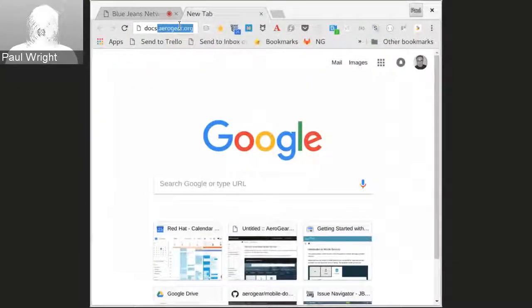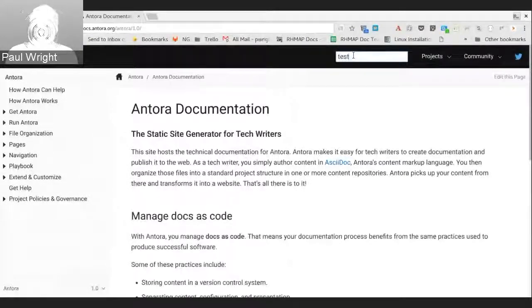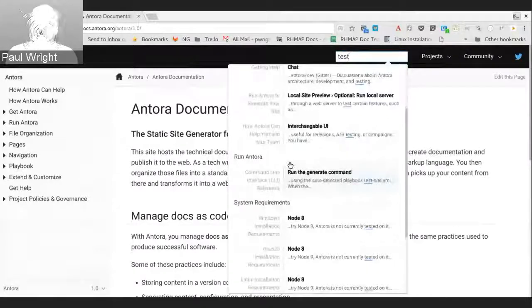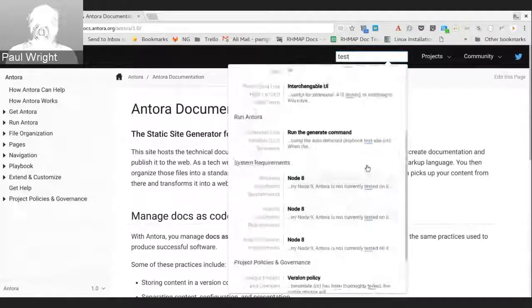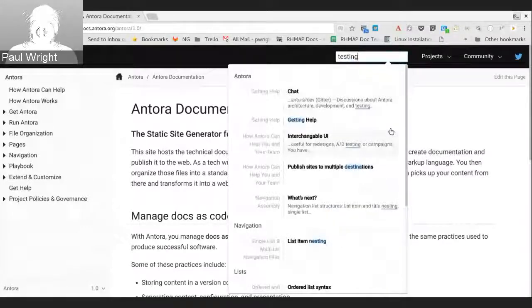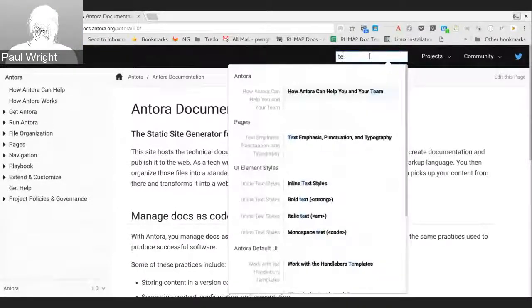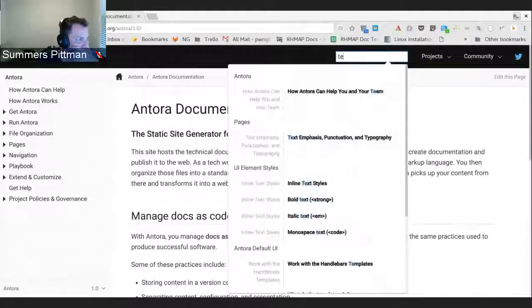So the optimal solution would be, because of the structure of the data, we could add a search like this, which would give people more information as they're searching. That's the search engine Algolia. But that requires more work insofar as all I know is that they have added it to the Antora doc site, and I don't know what else needs to be done other than that there is some documentation about it. So the quick win is Google, and this is the kind of stretch goal. Does that make sense?